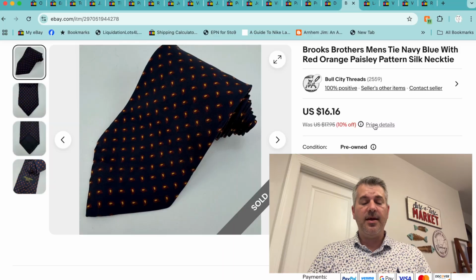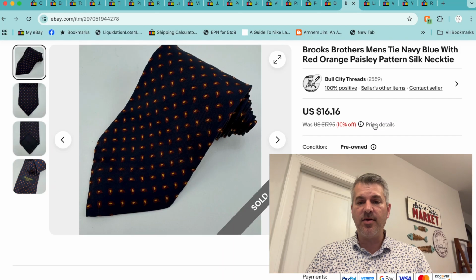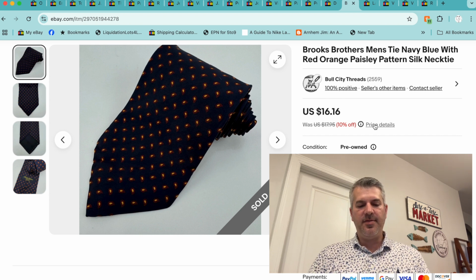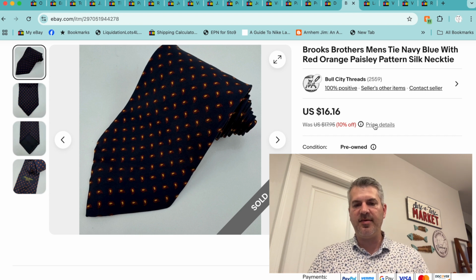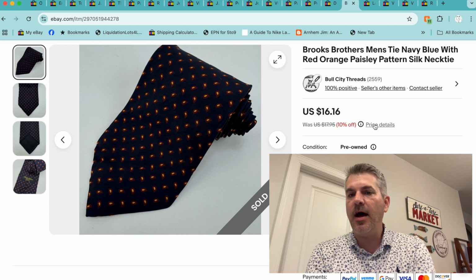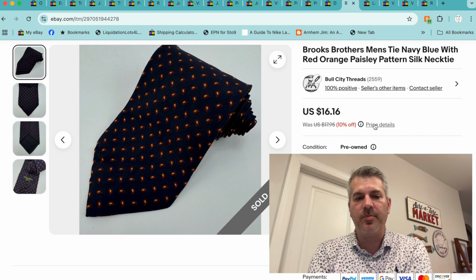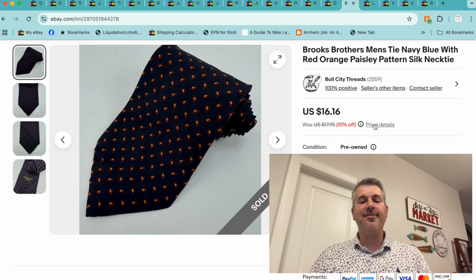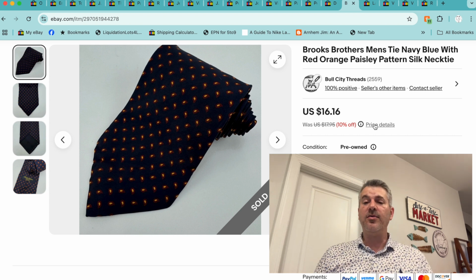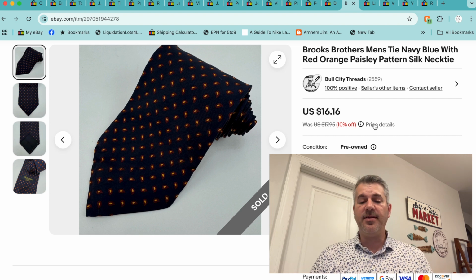Always check out bow ties when you see them. I prefer the branded ones, but not always, as you'll see later. Here's just a very standard Brooks Brothers tie. It's navy. It's got an orange and red kind of small paisley pattern on it. And this sold for $16.16. It was a 10% off sale. And this did take 3 months to sell. Anytime you're going to sell Brooks Brothers, you're gonna be up against a bunch of other ties. It's one of your more commonly listed tie brands, so it's even more flooded than the flooded tie category.